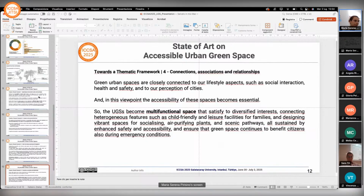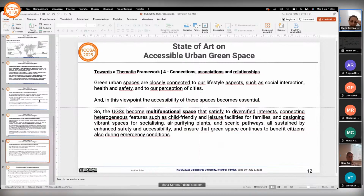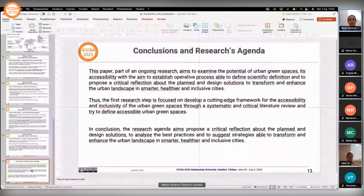In conclusion, this paper is part of ongoing research aimed to examine the potential of the urban green spaces and their accessibility, with the aim to establish an operative process able to define a scientific definition, and to propose a critical reflection about the planned and designed solutions to transform and enhance the urban landscape into smarter, healthier, and inclusive cities.